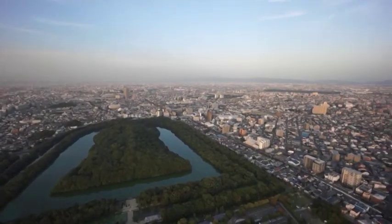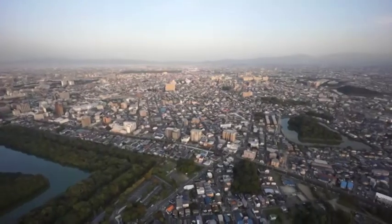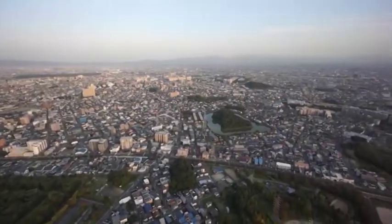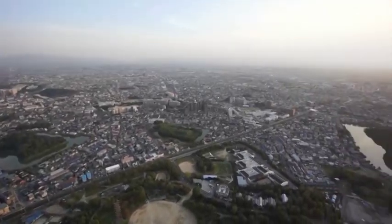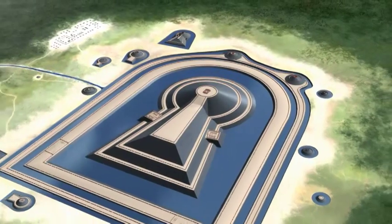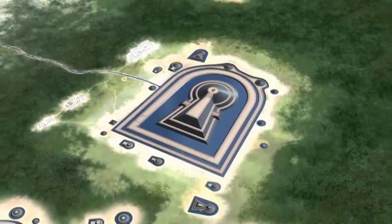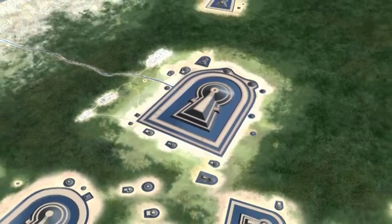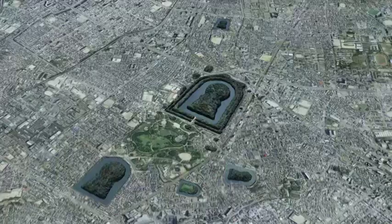In the Mozu-Furuichi Kofun group, the largest keyhole-shaped tombs in the archipelago are considered to belong to successive kings, with many other kofun surrounding them. This tomb group is positioned at the center of the archipelago-wide kofun building phenomenon and is the clearest example of the king's authority and influence.